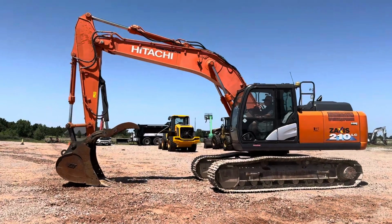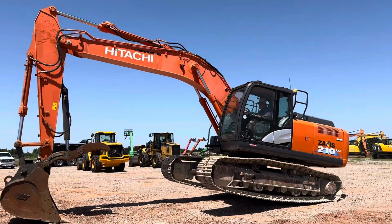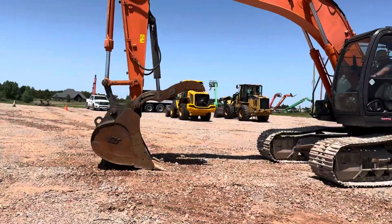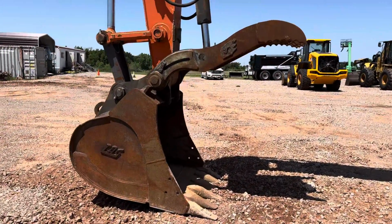Does have dual travel speeds, so if you need to get across the pasture or the job site a little quicker, just kick it up a notch. It's always a nice feature. Working horn, as you can hear. Alright, let's take a look at everything, then we'll hop up in the operator station and take a look around inside there.